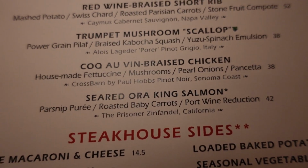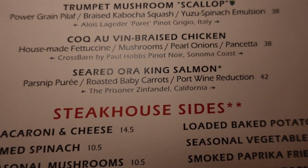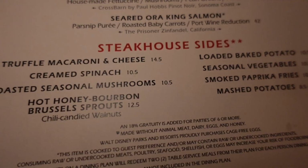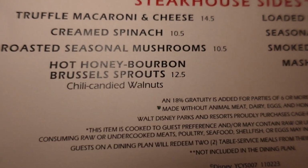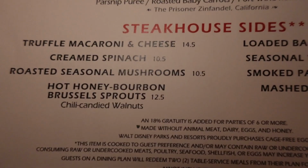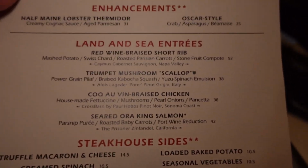Coq au vin braised chicken. It's an interesting version of coq au vin. They have king salmon. The waiter told us the salmon is imported directly from Alaska. And then they have a bunch of steakhouse sides, which he said are shareable. They're pretty large. Ooh, the hot honey bourbon Brussels sprouts with chili candied walnuts. That actually sounds pretty good. So not a huge menu.